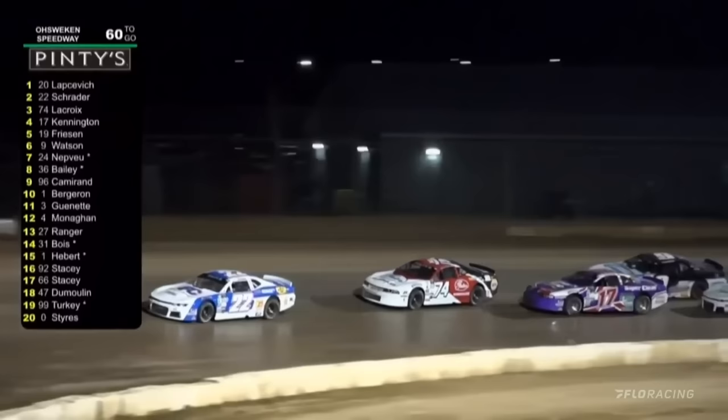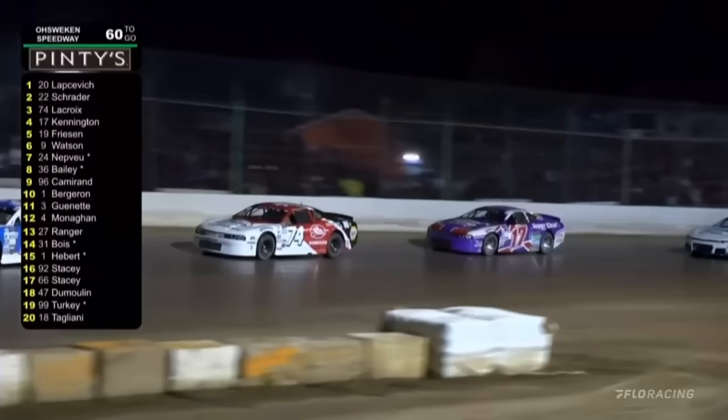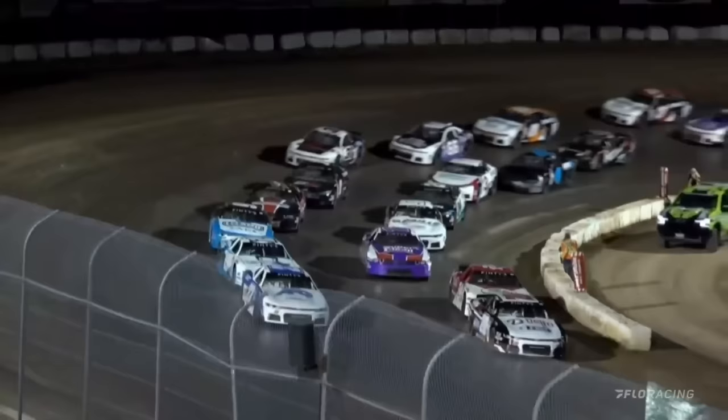Back down through one and two. Lapsovich, Schrader, and Lacroix. And then you've got Kennington single file before you go door to door. Well, it was there for a moment with Friesen and Watson. Seems like they've been caught together most of the evening here. A lot of bumper tag going on deeper in that top 10 and further back. And it is the final stage of the Freshstone Dirt Classic.